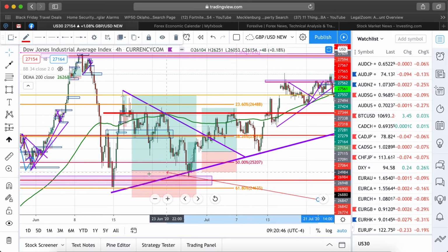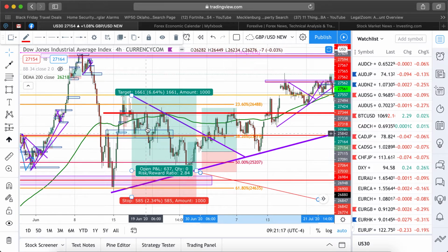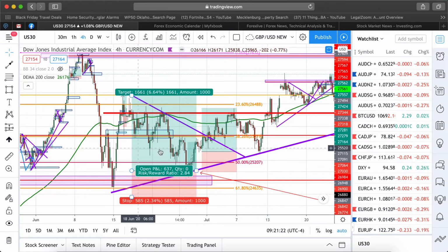We would enter somewhere around here. Why? Because the bullish momentum was so strong off of this level, off of this zone. It just skyrocketed from that level so fast. It's funny, because I actually did take a trade from down here and we held it pretty long. I think I probably exited somewhere around there. But your risk reward ratio, just because you're reaching for 1,661 pips, doesn't mean that you're making more money necessarily.